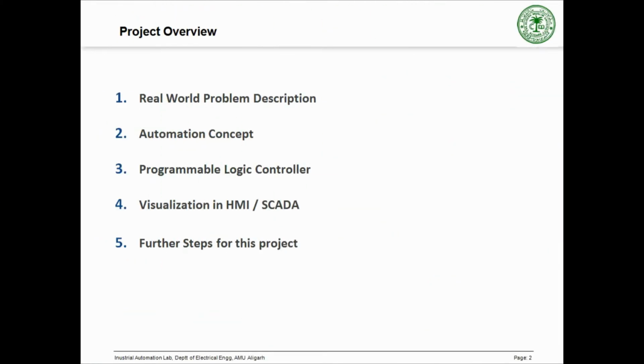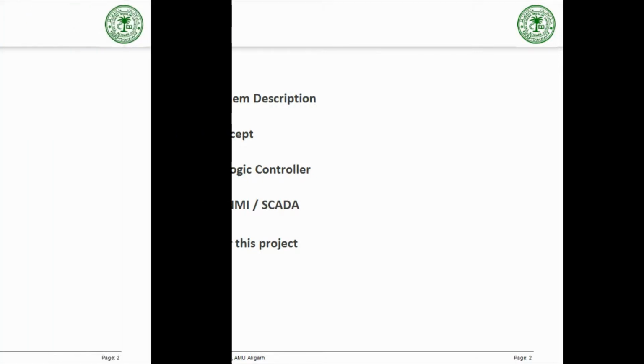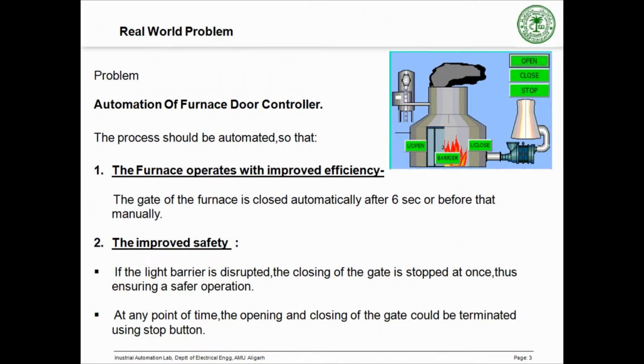So here we can see the project overview. Talking about the real world problem, where the requirement is to control the furnace door automatically. Earlier, this process was done manually, a very inefficient and unsafe procedure. The process should be automated so that the furnace operates with improved efficiency and improved safety.